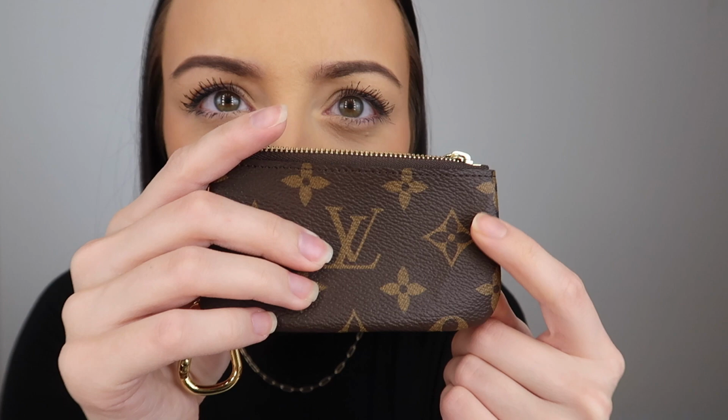I will say it almost looks like there's a little bend right here, which is a little bit annoying, but then again, I'm probably gonna be using this so much that that's not really gonna bother me because I'm honestly probably gonna end up wearing and tearing, not tearing, but getting good use out of this, if you know what I mean.